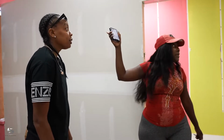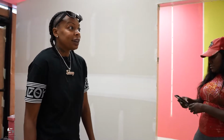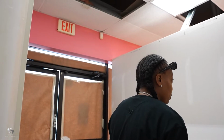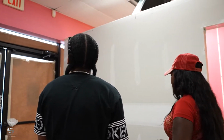Exit signs. You want to get some updated exit signs? We don't really need to. Nobody cares about exit signs and what they look like. That's fine as long as they work. We just got to make sure that they work.